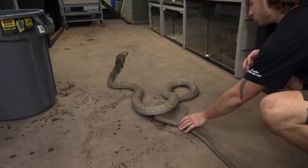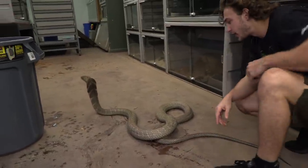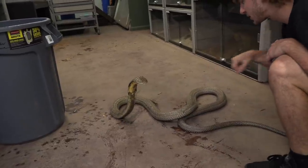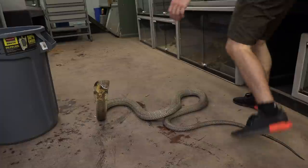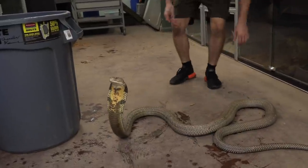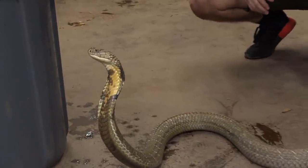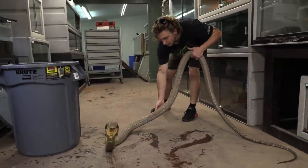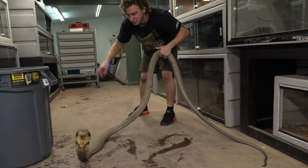She was looking almost black before. She actually has a little bit of shed. Oh, relax. She has a little bit of shed right there that hasn't come off yet. But that will come off with no problem now that she's been hydrated. So let's get her. There we go. Just a little bit of a stuck shed.